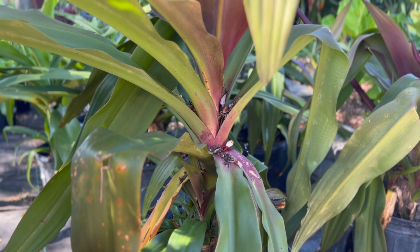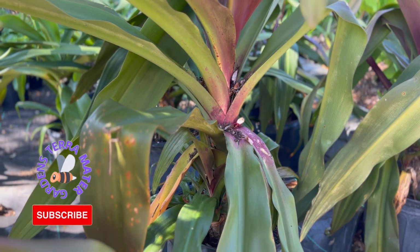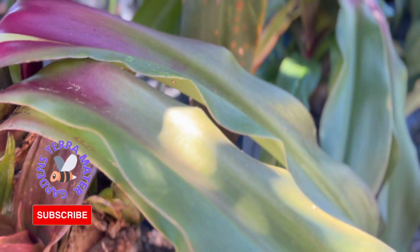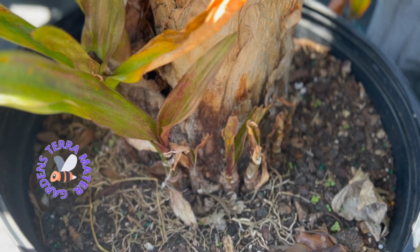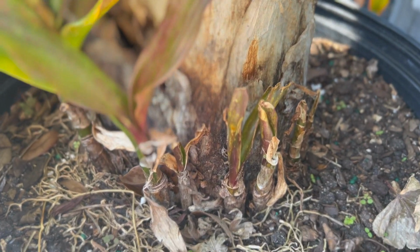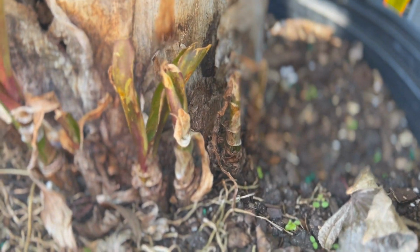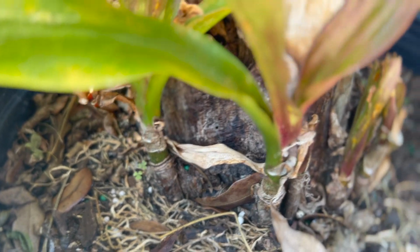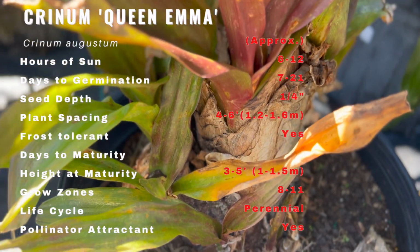Crinum augustum, Queen Emma, commonly known as Queen Emma giant spider lily, is native to tropical Southeast Asia. The plant is commonly grown in Mexico's hot lowlands. Its fragrant white star-shaped flowers, with purple on the back of the petals, are borne on large inflorescences on red stems. The handsome, strappy foliage arises from giant fleshy bulbs, which can weigh as much as 20 pounds.